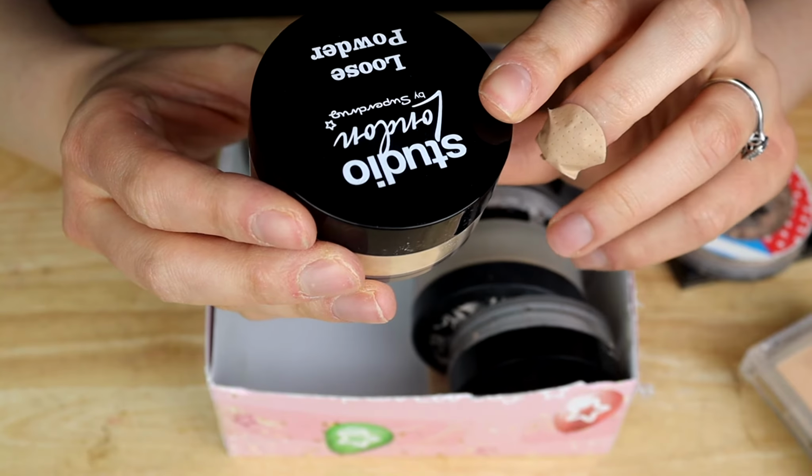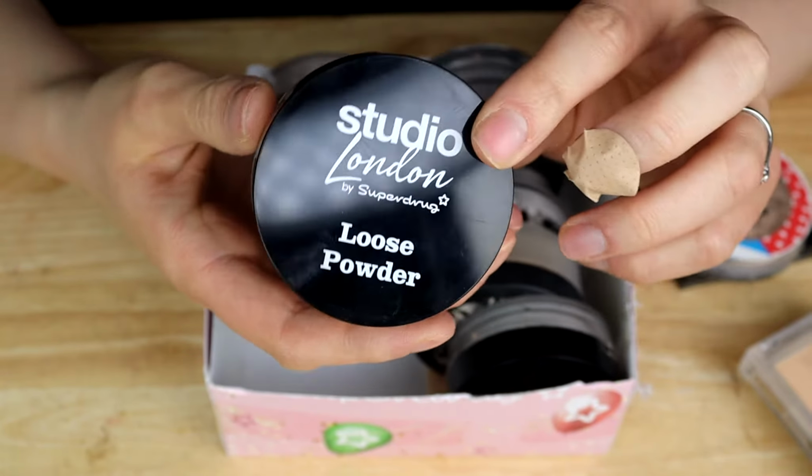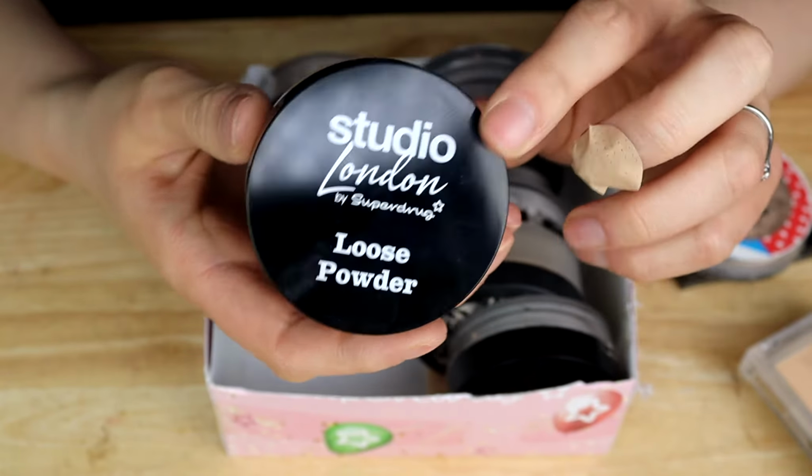The Studio London by Superdrug Loose Powder. Yeah, it's just too dark for me and it's way too yellow. I have done a review on the Studio London makeup set for Christmas. I'll put it up somewhere if you want to see it, but this is just too yellow for me, so this one can go.